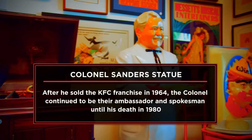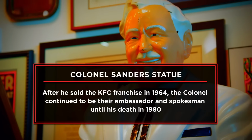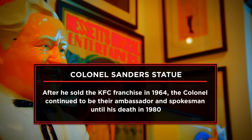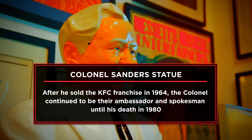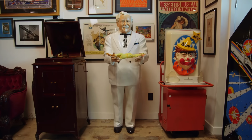The Colonel Sanders statue I bought at an estate sale, and I just liked it a lot. It's just a really neat piece, kind of a one-of-a-kind. I've never had one before. I get lots of compliments on it, and everybody knows the Colonel. Ideally, I'd like to get $1,700 for the Colonel. I love it. Colonel Harlan Sanders.